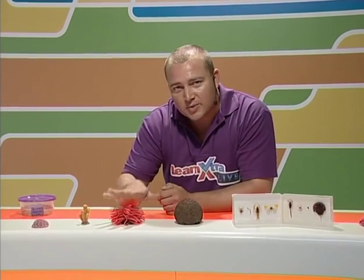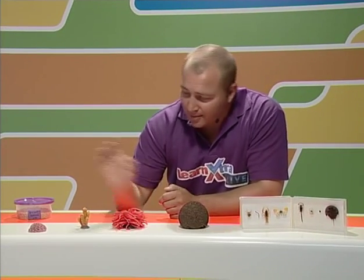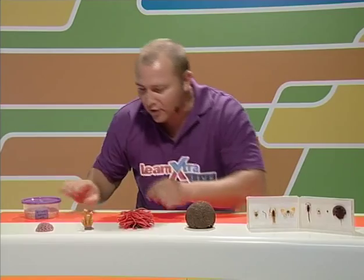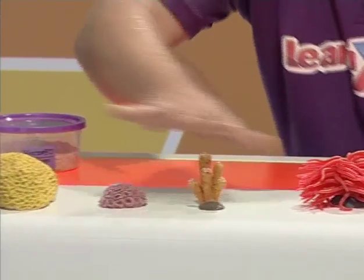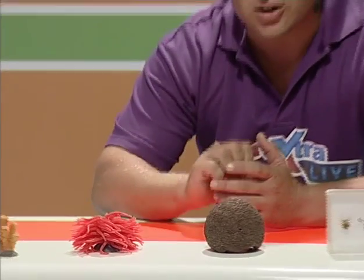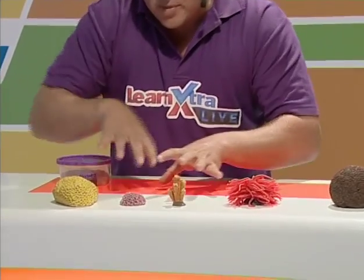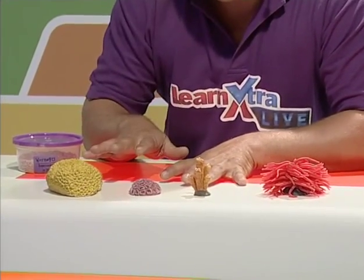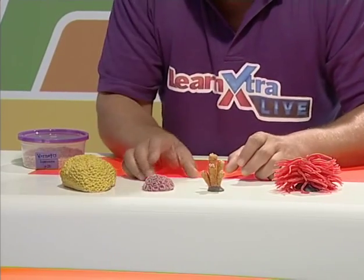Now, the next thing we're going to have a look at is called sponges, and sponges you find under the ocean. That is what they look like. If you have a look, they're nice and yellow. There's that one, that one, and that one. All three of those are your sponges. Now, I'm going to explain what they look like. They are the most primitive or the smallest form of animal that you get. This is the smallest we get.